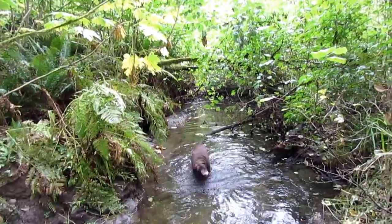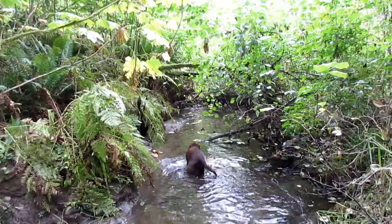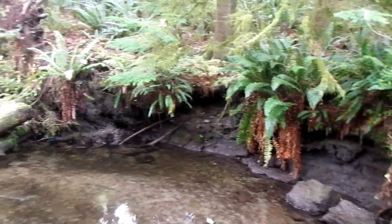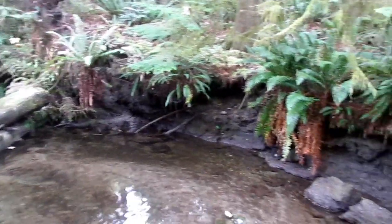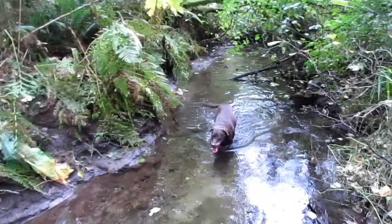It's good water, huh? Anyway, this is kind of a special little place right here. Little grotto. You can see that it's been carved into the bank. Well, I think those big blocks right there are clay. I'm pretty sure. Yes, good dog, Malls.